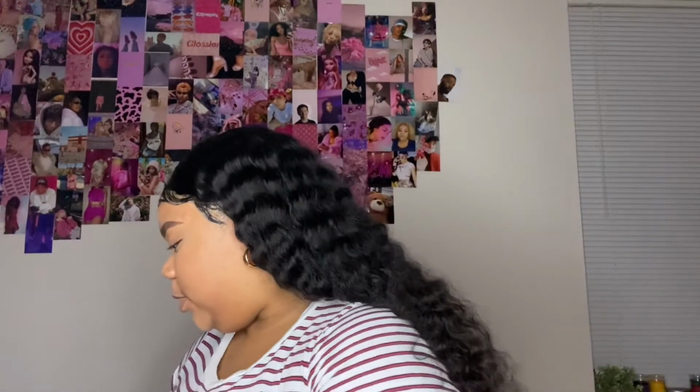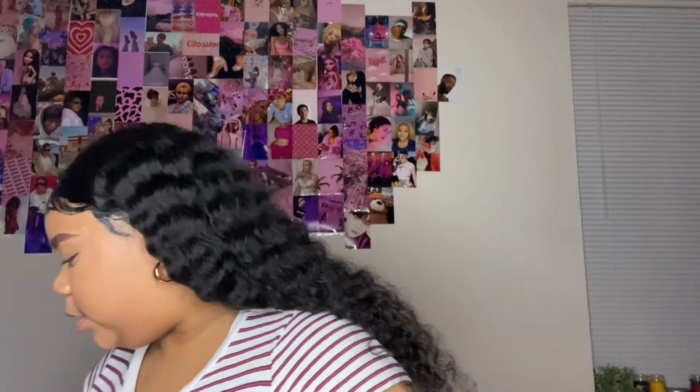So since I don't bake, I'm gonna take this large brush and just kind of brush it away, brush all the excess away. Once I have done that, I'm gonna move on to the next product.